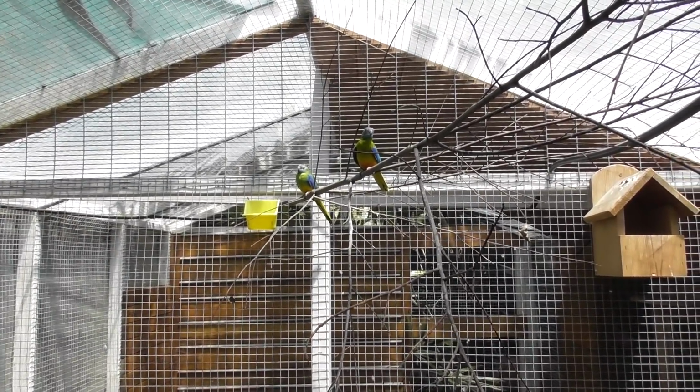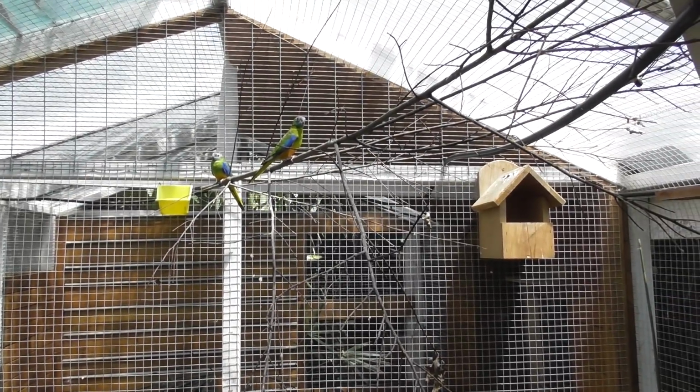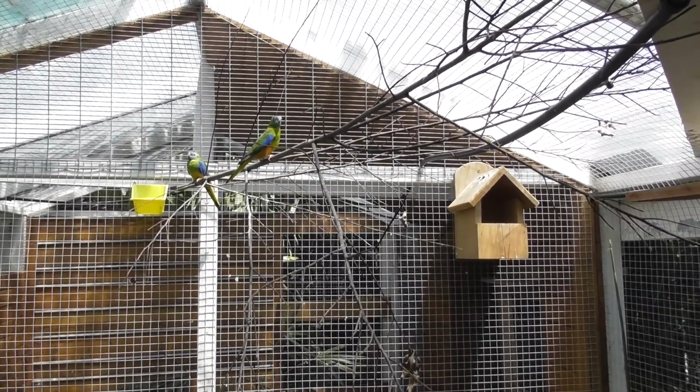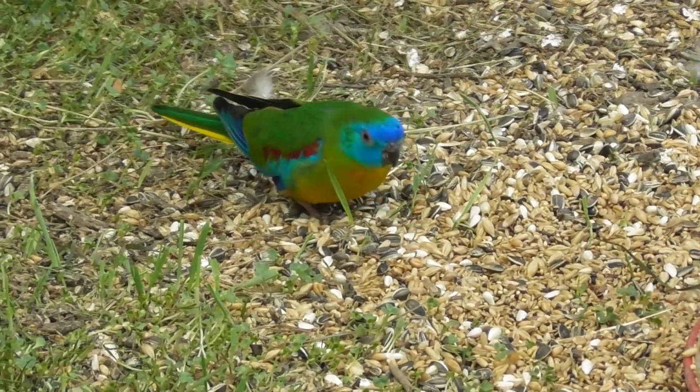And one day these two might get integrated back into the main Pheasantasiam. We'll see how things go after this new batch of babies. What are you doing, Toasty?